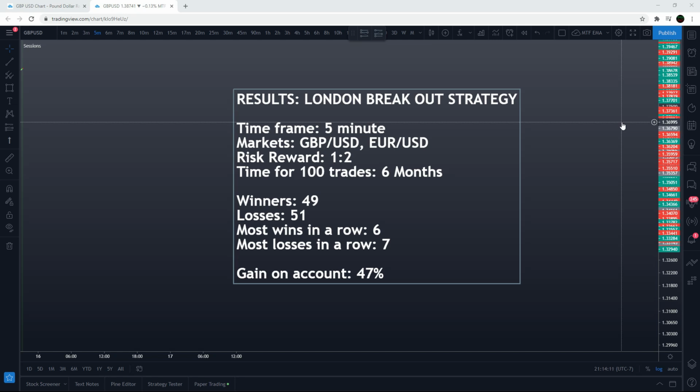There were 49 winners and 51 losses. The most wins in a row was 6, and the most losses in a row was 7. So the gain on the account, 47%. So, it did really well. Some good results out of that one, and I'm sure you can improve it and make it profitable, but just like anything else, there's no holy grail. I know this is a really popular one, but yeah, no holy grail, just a good strategy that you can be profitable with, just like a lot of strategies out there.